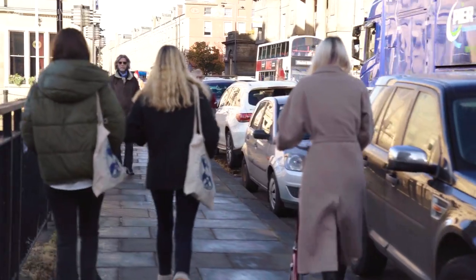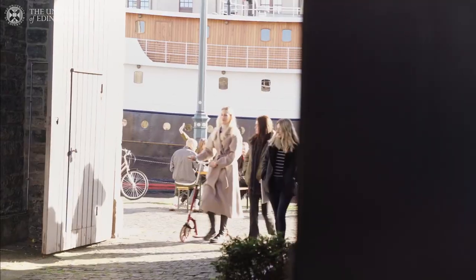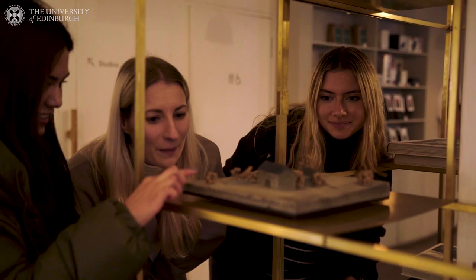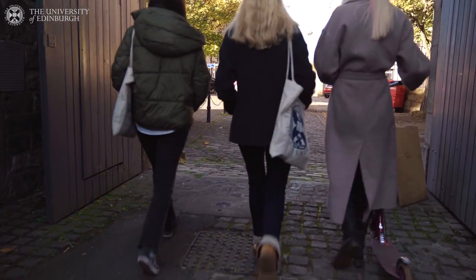Leith has a lot of history, but it also has contemporary spaces where fashion, exhibitions, and a community tool library and great coffee all sit under one roof. There's also a great market at the weekend. You can pick up some baked treats and fresh produce, or just enjoy a coffee and a browse.